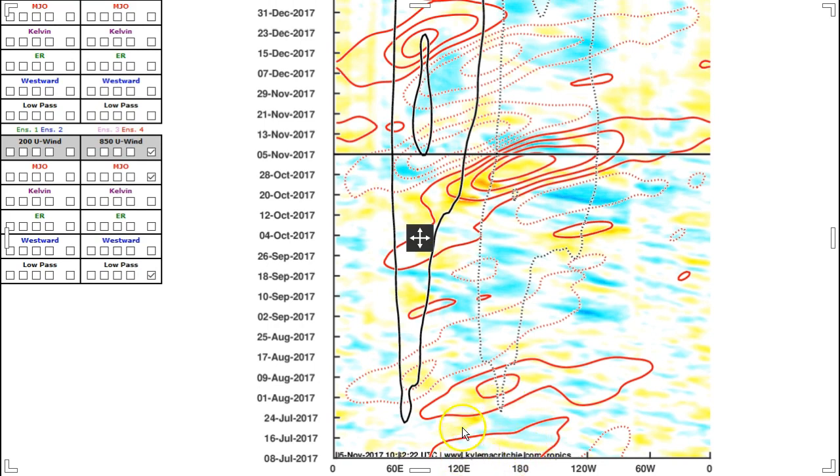The Kelvin wave generation area starts over here, and you see when you get into about November, this area, an area supportive of low pressure, starts moving into the West Pacific, right in here. So after about Thanksgiving or so, there's more potential in the far West Pacific to support gale development, storm development, and low pressure development. Now, we don't know that that's necessarily going to feed the jet stream. It kind of looks like La Nina is in control, but let's see.